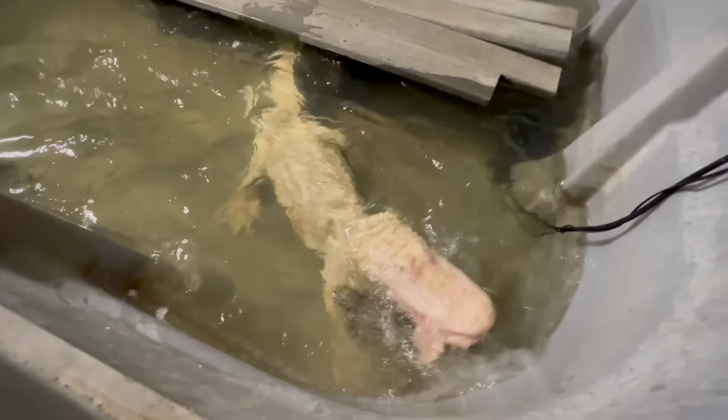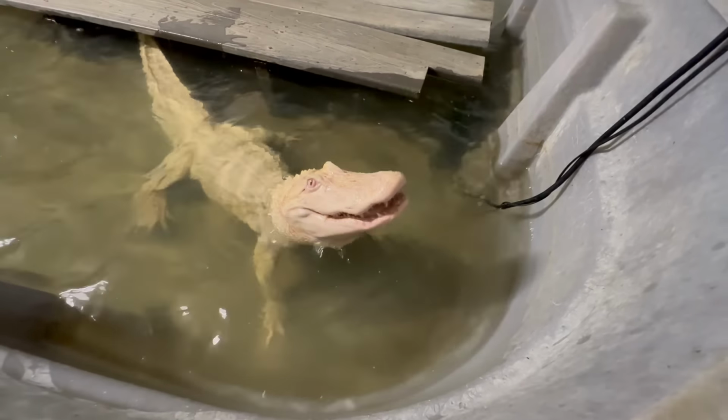Oh, yeah. She wanted this time. She knows it's food time now. She was like, oh, yeah.